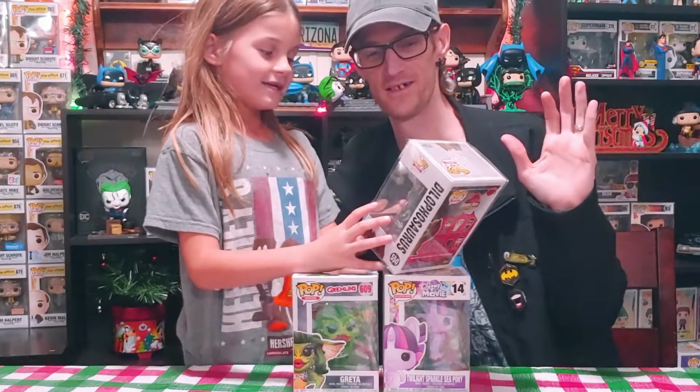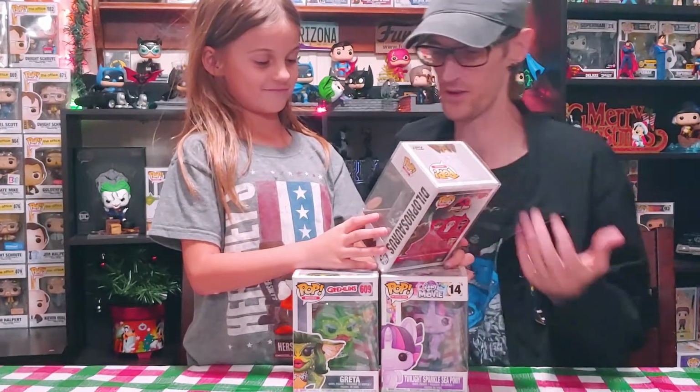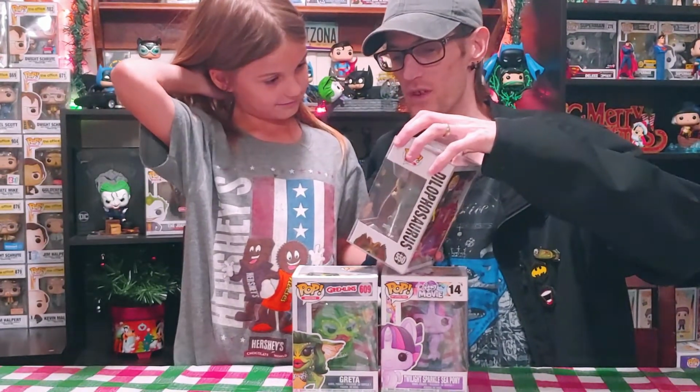So I could get you any chase in the world and you'd love it? No. It's a chase and it also looks cool. It does look cool. I thought it was really cool looking. I want the big 10-inch Tyrannosaurus. That's cool. And it's from the Jurassic Park 25th anniversary.